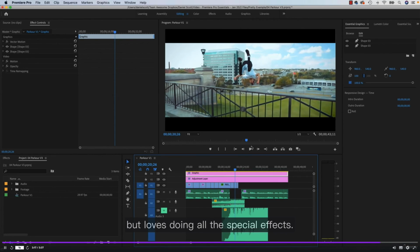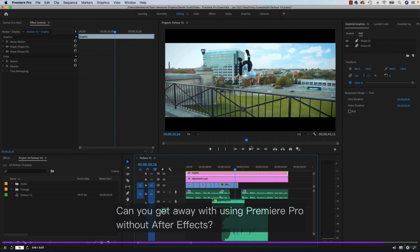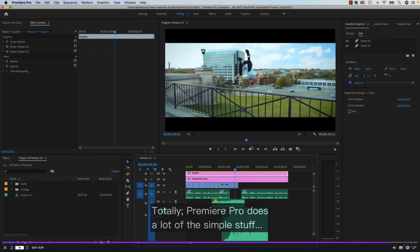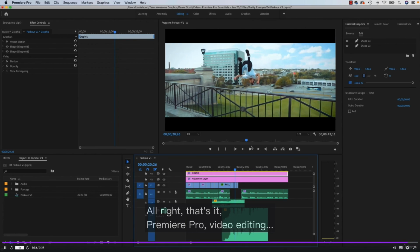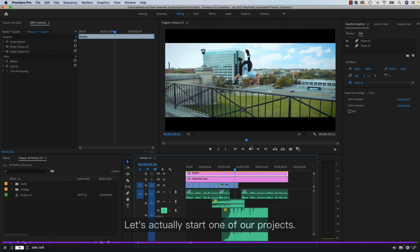So can you get away with using Premiere Pro without After Effects? Totally. Premiere Pro does a lot of the simple stuff that you want to do in terms of special effects. It's just the more hardcore stuff you might have to jump out into After Effects. Alright, that's it. Premiere Pro, video editing, After Effects, special effects. Let's actually start one of our projects.